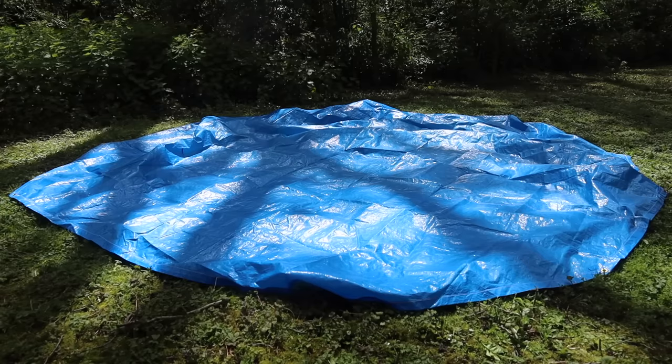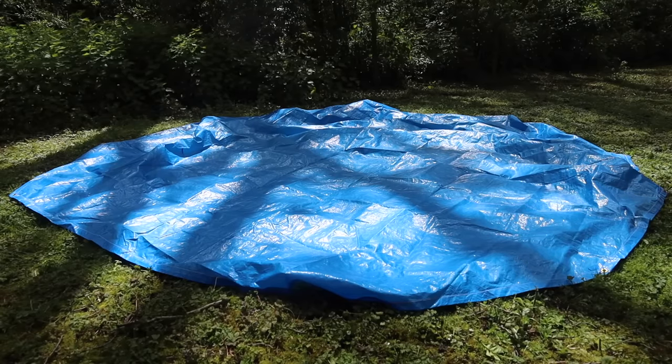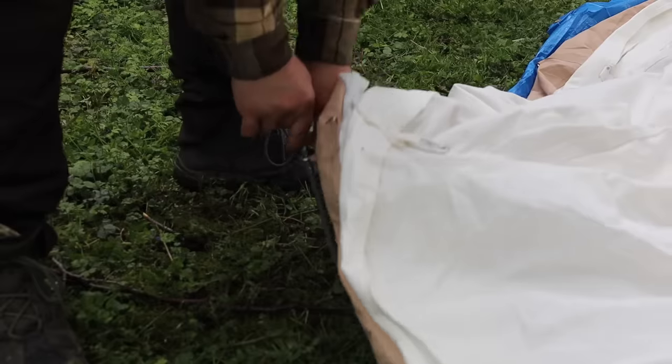It's pretty handy having this footprint for the bell tent, because it is obviously quite large. So it shows you where you can actually fit it.